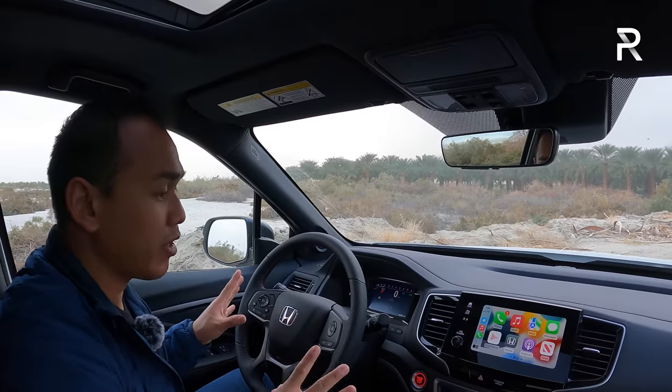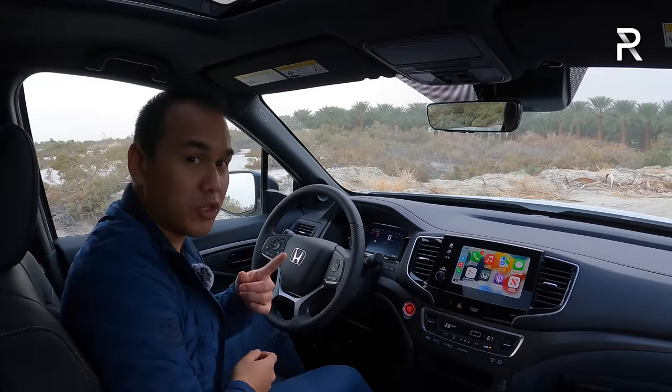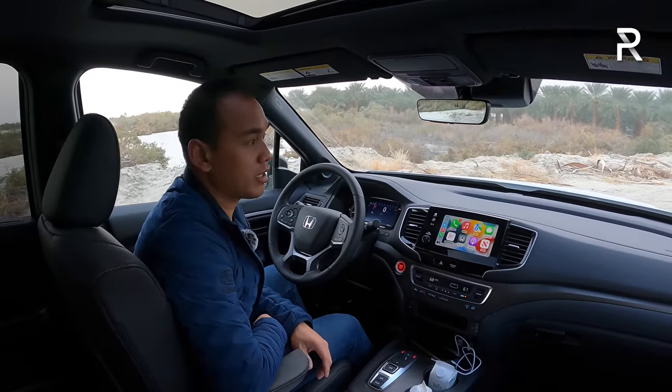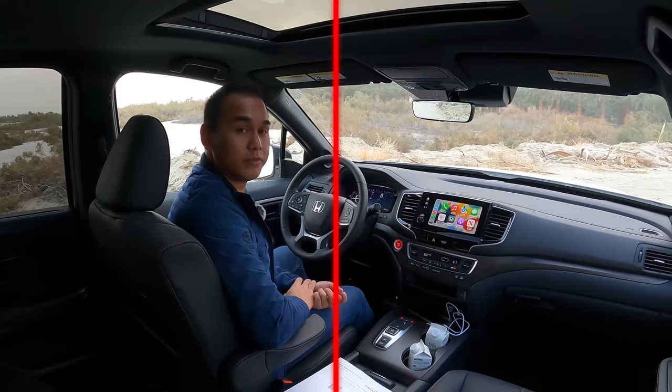So if you guys like the interior of a lot of other Honda products, this will feel really familiar and nice. But if you check out the competition, you're going to see just how behind Honda is in the tech. And I'm really looking forward to seeing what they have up their sleeve for the next generation Pilot and Passport.